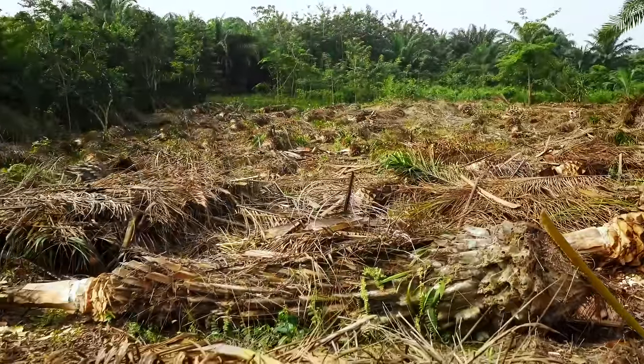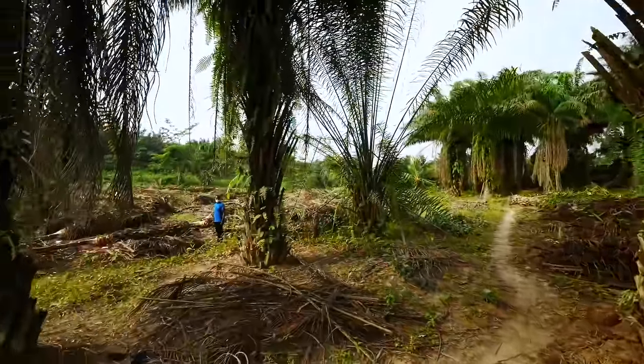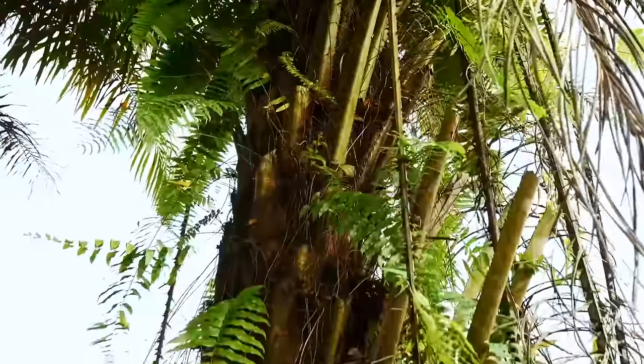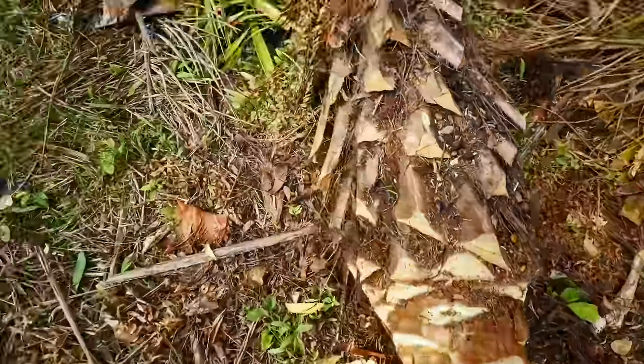So they have to actually like tip it over to get into that, right? Yes. And this is what this forest used to look like, or this farm, right? It used to have all these huge palm trees, just like these right here, all over the place. And they're slowly cutting through them and pulling out the sap. Wow, man. Never seen this before.